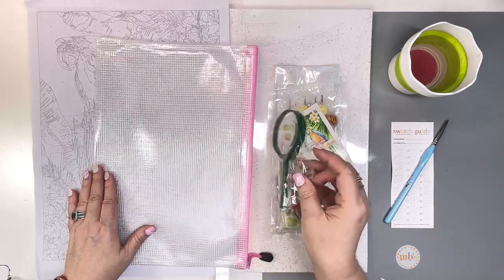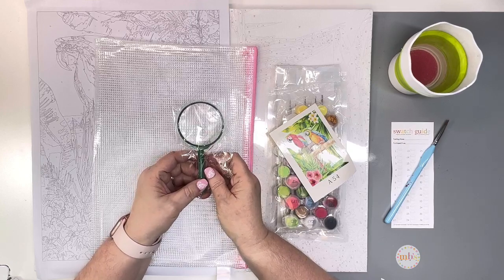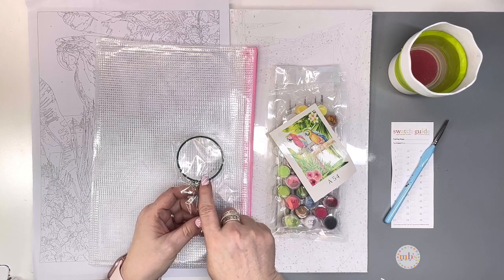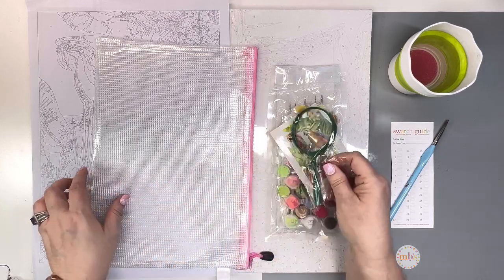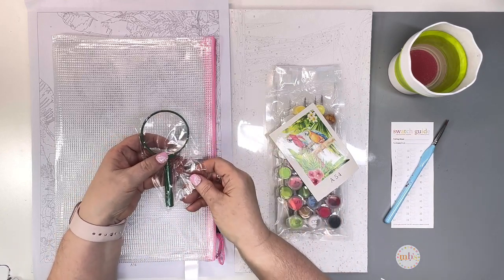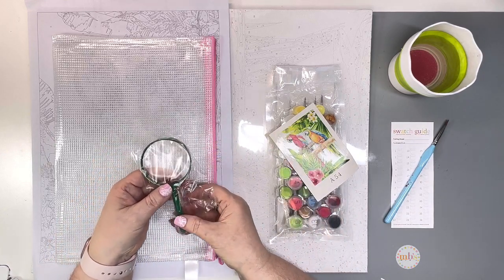Just gonna tell you. You guys. Y'all. Look, that's worth the price of admission right there. Beautiful little mesh bag. All right. Magnifier. Hello, y'all thoughtful people.